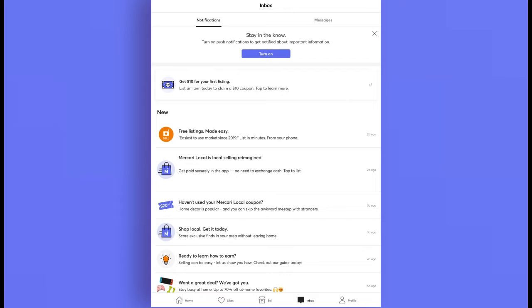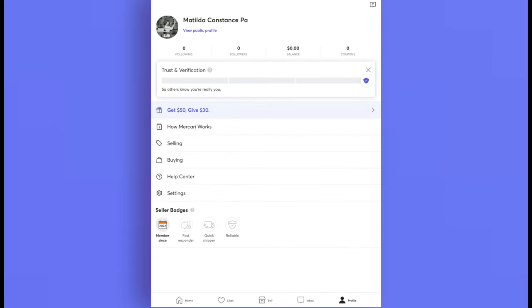At the end of the toolbar is your profile. You can change your profile picture, revisit sellers you follow, read back the reviews you've left for purchases and sales you've made, and even check the status of items you bought and sold. You can also find access to your settings, where you can update your personal information, check the balance of credits and coupons that you may have, and then set up your notifications.